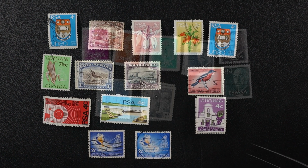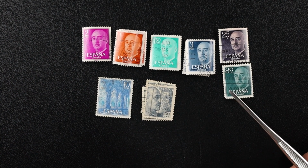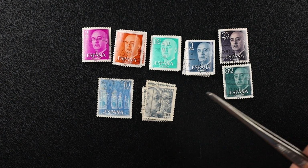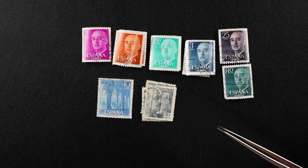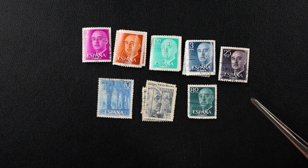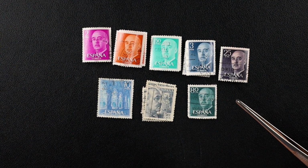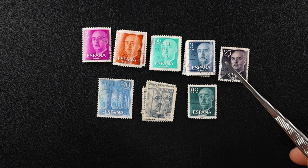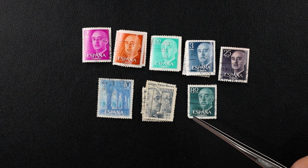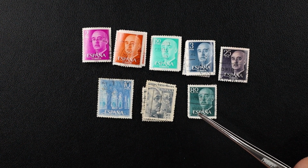Cool. Alright, here's Spain. So, a bunch of duplicates of all these very common Spanish stamps. This one too. This is the only single I had. You know, I hate to say it, but to be totally honest with you guys, these stamps bore the hell out of me. I've sorted through a lot of mixtures, and man, I am just so tired of seeing this freaking stamp with this guy's face. I don't even know who he is. I'm sure he's the president. Yada yada. But their stamps are boring to me, and maybe I just haven't seen enough variety.